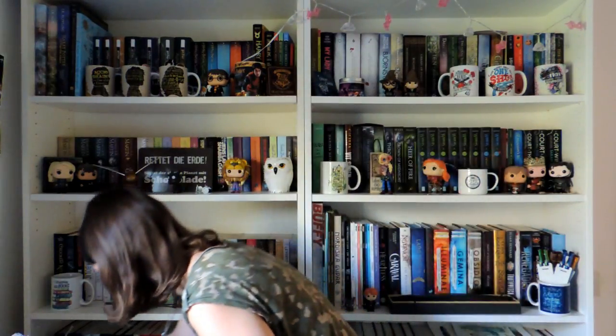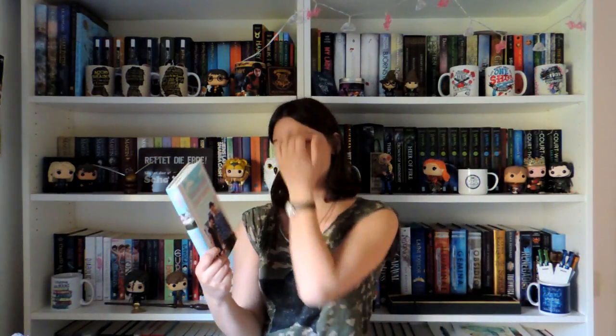We have bookshelf 1, shelf 9, and we have the fifth book. We're gonna count it. And the fifth book on that shelf is Lola and the Boy Next Door by Stephanie Perkins. And this is actually a review book I got from Modernista, which is the publisher.